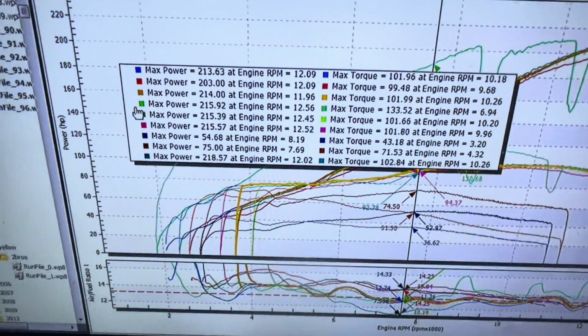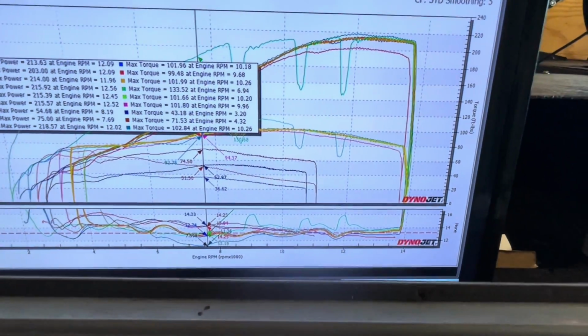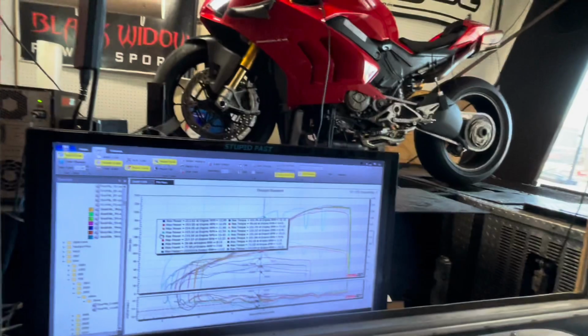On the first fucking pull, 218 horsepower, 103 foot-pounds of torque. That's a bad, bad motherfucker. Looks like she wants a little bit more fuel. Give her another hit and see what it'll do.